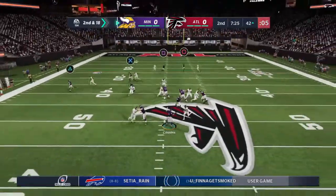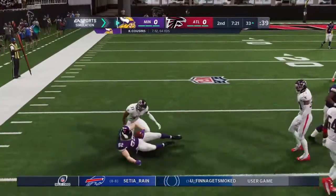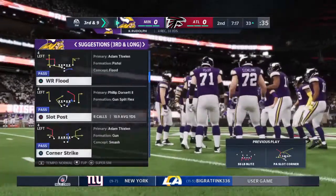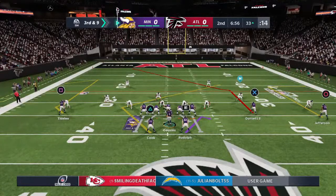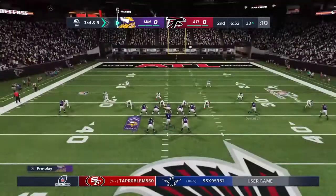To throw, Cousins. And here's a leaping catch. He pulled it in. 8 yards on the completion, but now they face 3rd down. So much goes into a successful play, doesn't it? How about that play action there? Freezing the defense just enough to swing the tight end free downfield for the completion.